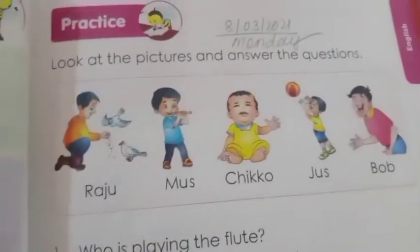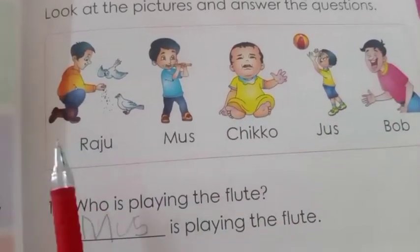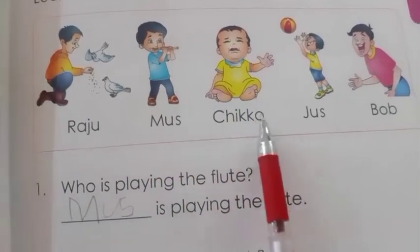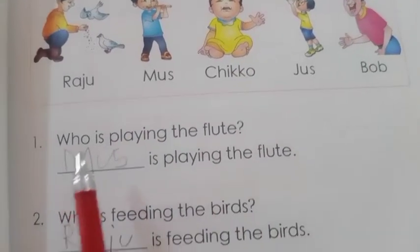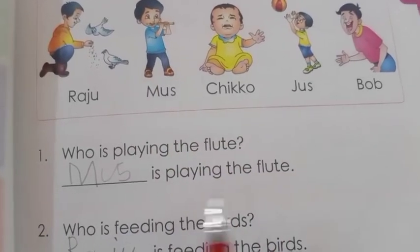Now come to the question answer part. Look at the pictures and answer the questions. Here Raju is feeding the birds. Mus is playing the flute. Chico is crying. Jess is playing the ball. And Bob is laughing. So let's start. Who is playing the flute? Mus is playing the flute. M-U-S, Mus.